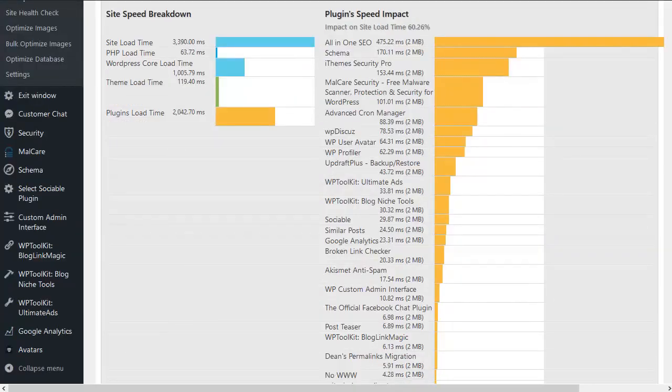And again, you can see that although there are quite a lot of plugins on this site, and yes, they will have a cumulative effect on the load speed from running too many plugins, it's again one or two speed hogs right at the top here that are causing the majority of the problem. In this case, it's all-in-one SEO, one of the standard SEO plugins that a lot of people use. There's also the Schema plugin, and again, iTheme Security Pro.